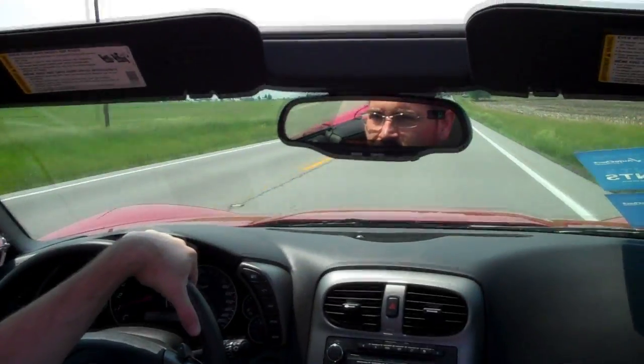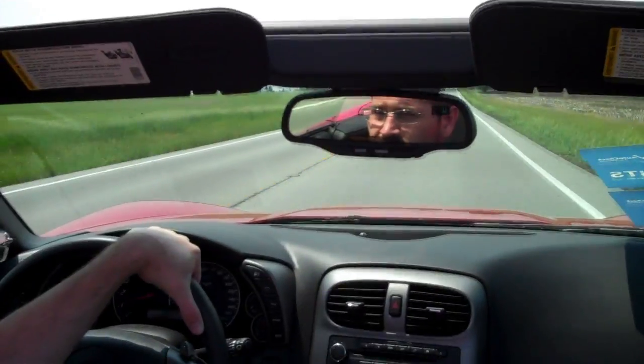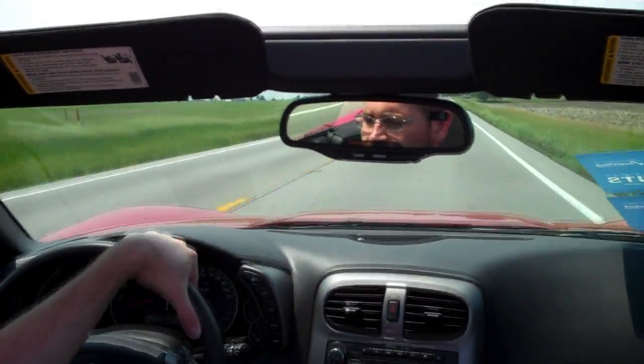Now, you might be thinking you can't afford the Corvette because you can't afford the gas with this gas-guzzling supercar V8. That's not necessarily the case. It'll get 30 miles a gallon on the highway. And if you do a lot of highway driving at the speed limit as opposed to excessive speed, it'll be alright.